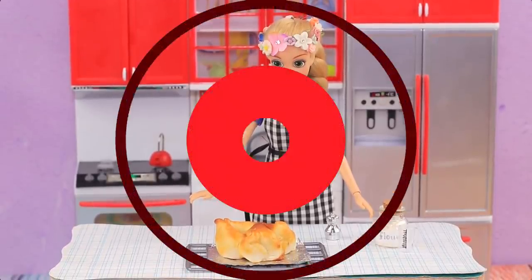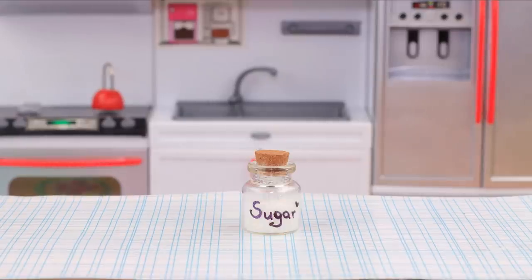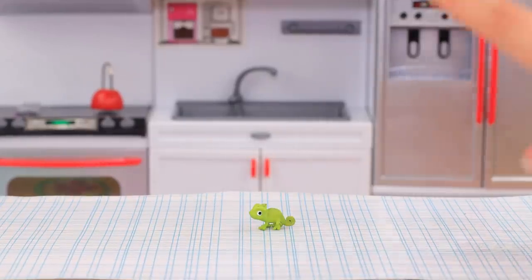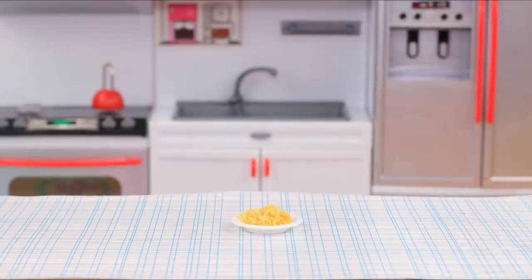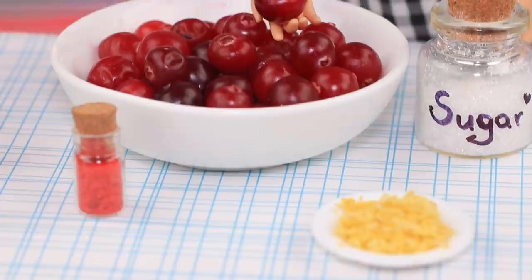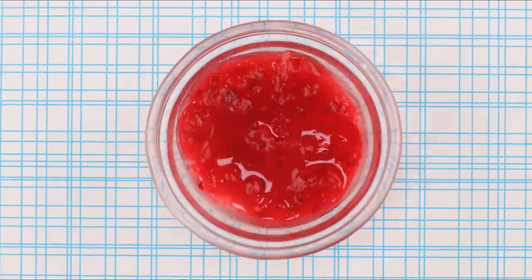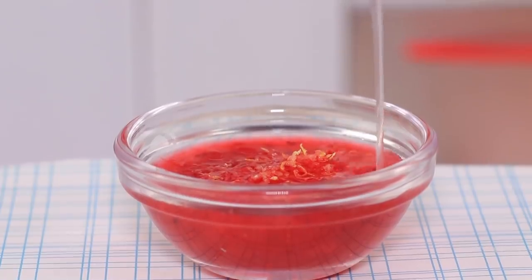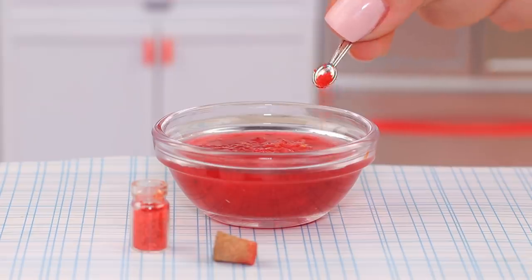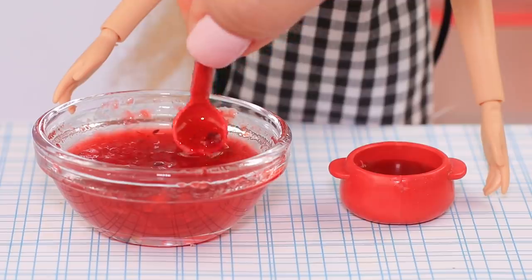Wow. To make cranberry sauce, you will need raw cranberries, sugar, lemon juice, Pascal. Stop, the last ingredient is not right. Pink pepper and lemon peel is just what we need. Crush cranberries to make cranberry sauce. Mash fresh cranberries, add sugar, lemon peel, lemon juice, and a half a spoon of pink pepper. Mix everything and put the sauce in a bowl.